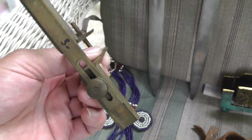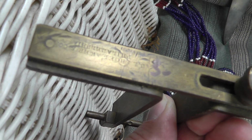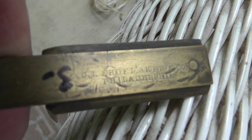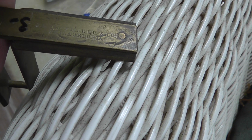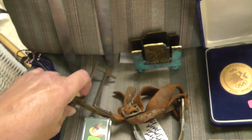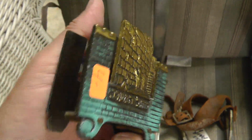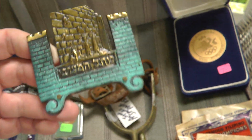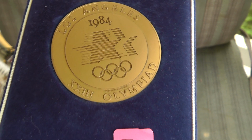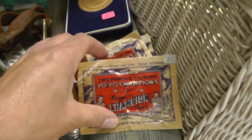One of those, I have no idea what it is. It looks interesting. $3, and it is marked J.L. Shoemaker and Company, Philadelphia. I don't know if that's the tool or it goes to a tool. Jewish napkin holder, letter holder. Always do well with this stuff. $4 on that. Looks like the Wailing Wall. Los Angeles commemorative medal. Be nice to have that be real. $7 on that. Love these things.